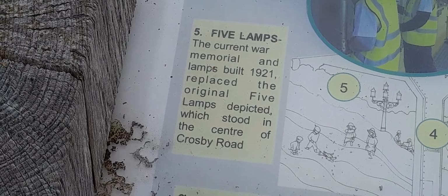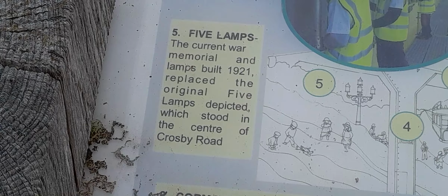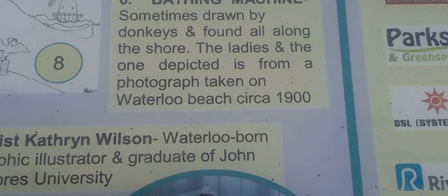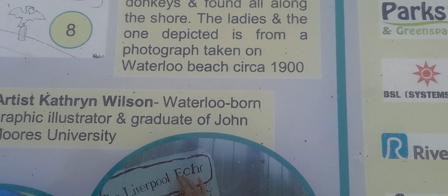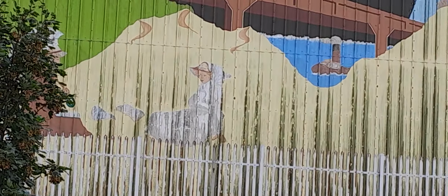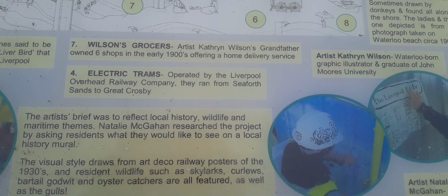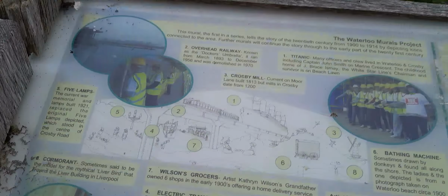Five lamps. The current war memorial and lamps, built in 1921, replaced the original 5 lamps depicted, which stood in the centre of Crosby Road. It's there. Bathing machines, sometimes drawn by donkeys, are found all along the shore. The ladies, and the one depicted is from a photograph taken on Waterloo Beach circa 1900. I presume that's it. Number 7, Wilson's Grocers. Artist Catherine Wilson's grandfather owned 6 shops in the early 1900s, offering a home delivery service. That's nice.